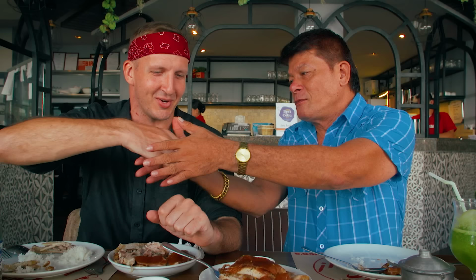The experience goes well beyond the food. The hospitality here is amazing. Just shooting with these people, they've been nothing short of generous, helping us in every way possible. So I'd like to say thank you. I would shake your hand, but it's full of pig fat. So can we pound it? No. Okay, pork fat handshake. All right, cheers. Thank you so much. And salamat.